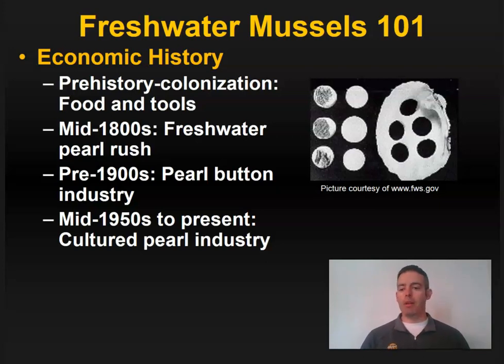If we move up a little bit further, in the mid-1800s, freshwater mussels were actually harvested in order to collect pearls. Much like their close cousins, the oysters, freshwater mussels will develop pearls on the inside, which happens when a grain of sand or some debris gets in there and the mussel starts putting shell around it. That is basically what creates the pearls. And so many mussels were collected to search for pearls in the mid-1800s.